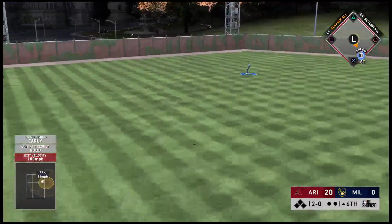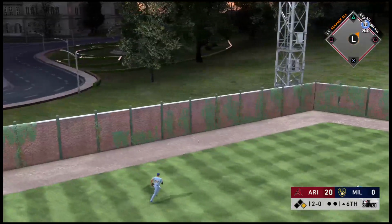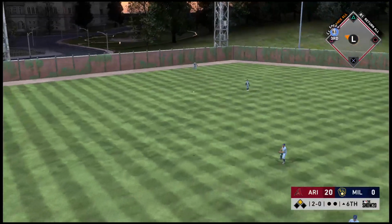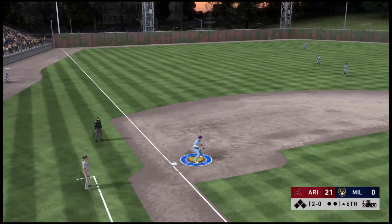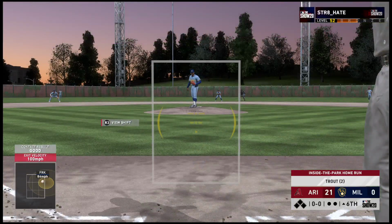Line toward the alley in left center. And Trout has himself a base hit. And this one bounds around against the wall. Trout takes the turn at third. He wants it all. He comes across to score as they extend their lead even further.